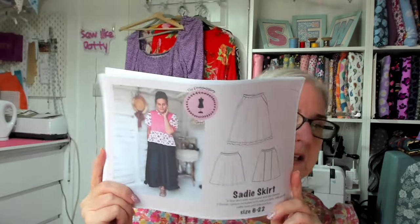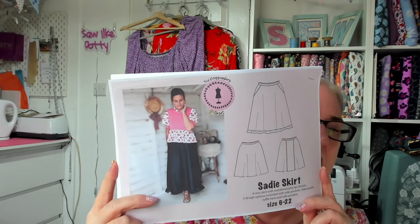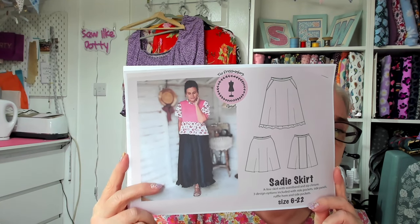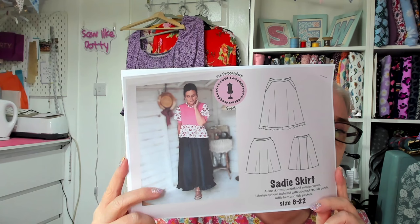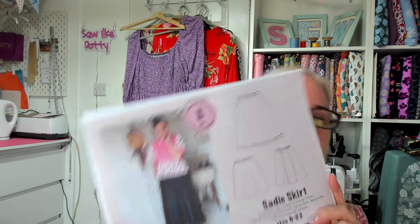So again, at the moment, this is in a size 6 to 22 from the Dressmaker's Closet, the Sadie skirt. Mine very much looked like Jane's one on that picture, a plain skirt with the ruffle on. As you can see, there are two options to do it, with and without pockets and with panels. I've recently talked about this.